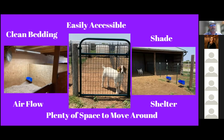So if you're going to house one outside, here's a couple of examples. These pens don't have to be anything extravagant. The simpler design, the better, in my opinion. As you can see on these, they're wire panels. They're small square, 4x4. Therefore, a goat cannot stick its head through the panel.